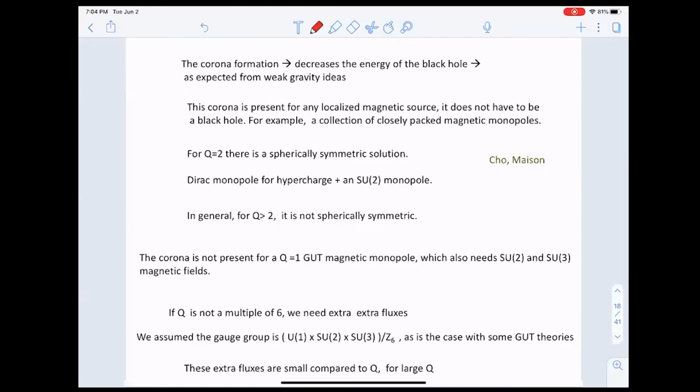Now, there is one special case, for Q equal to 2, when the magnetic charge is 2, where the solution is spherically symmetric. For all other cases, the solution is not spherically symmetric, roughly for the same reason that the strings we discussed, or these vortex condensations, are not translation invariant. The Q equal to 2 solution was discussed by Cho and Maison, and it consists of a Dirac monopole for hypercharge at the very center of the solution, and then an SU2 monopole, which is a little bit spread out around it, with a size of order the electroweak scale. For general Q, it's not spherically symmetric, as we said.